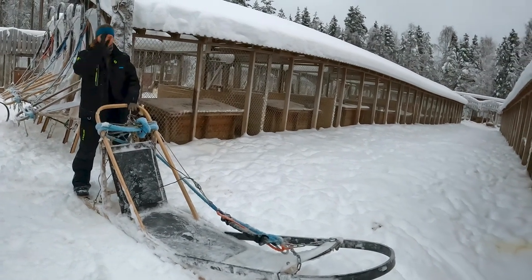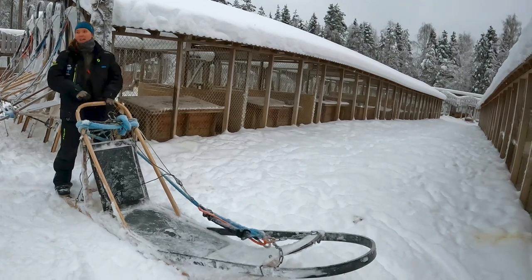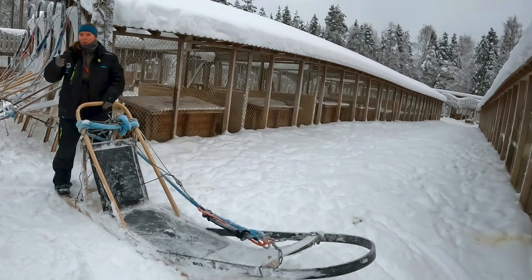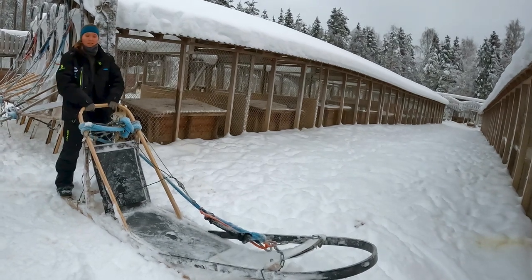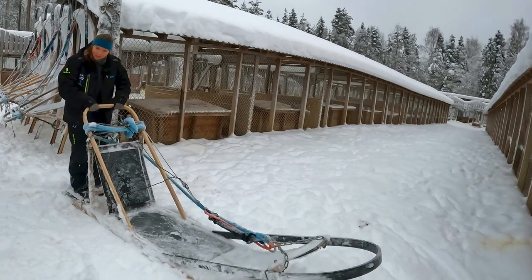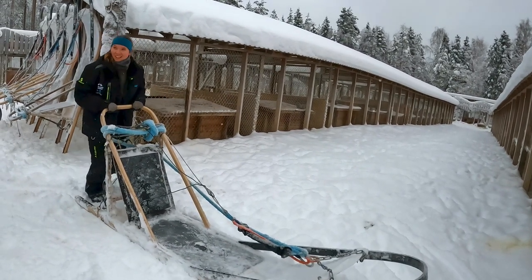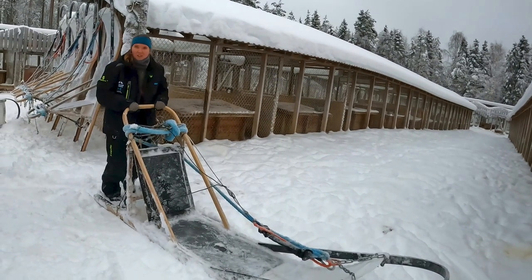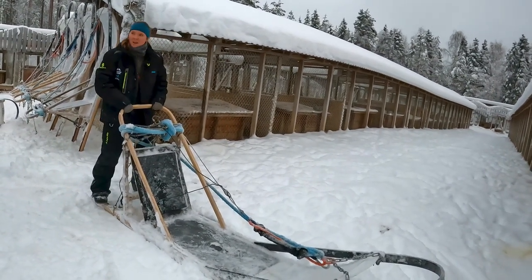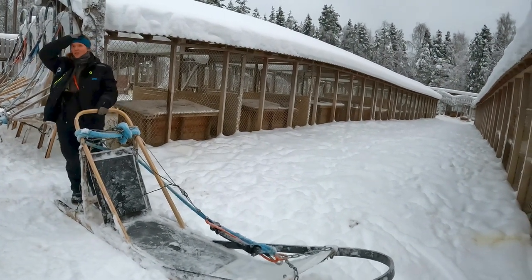Okay, then uphill. The sleigh, you, the driver, everything is heavy. The dogs do these rounds a lot, so we need to help them. We need to be a team. So what we do is the driver steps off the sleigh, still holds on, but steps off and runs and pushes. Uphill, you will sweat. You run and push with the dogs and then you just jump back on. Whoever is not sweating is not doing a good job.